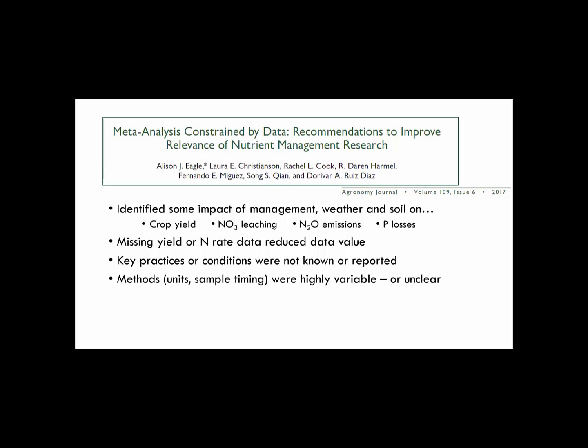So a lot of times people would report an impact of a certain practice, but we didn't know what other practices were going on. And so you can't compare one study to another. And in many cases, the methods or the units were highly variable, or they weren't stated, and we would have people reporting yield at standard moisture content and others that reported dry yield, and then sometimes they didn't say what they had reported. And so trying to compare across different research studies, even within a certain region, was difficult.